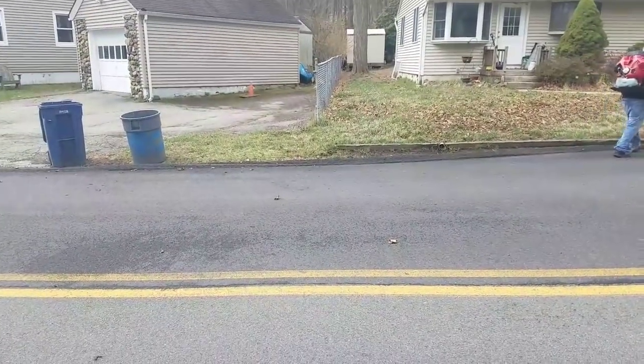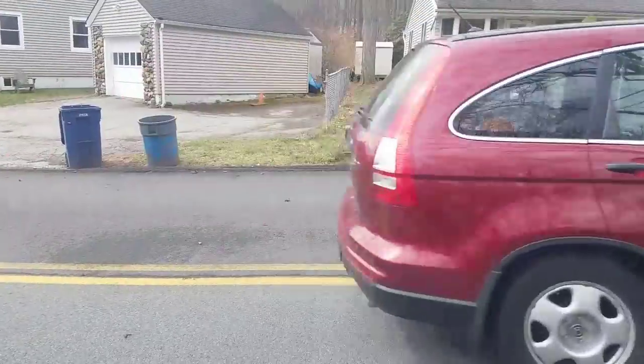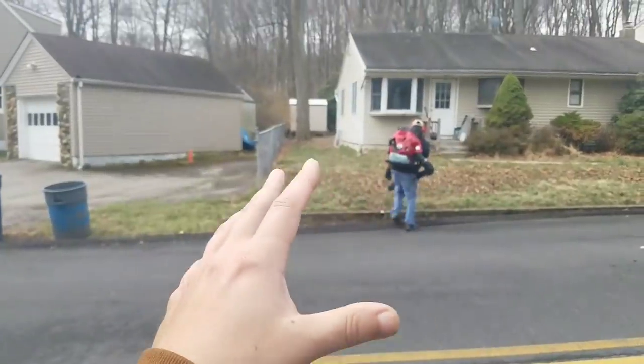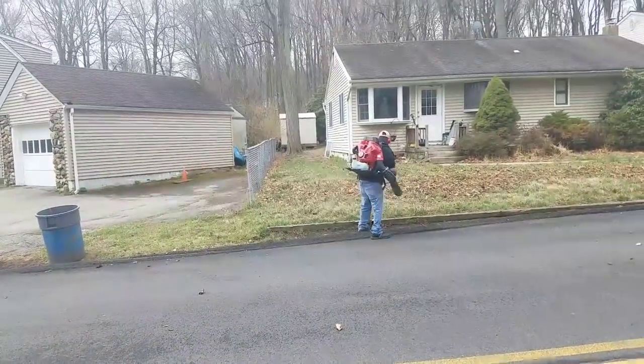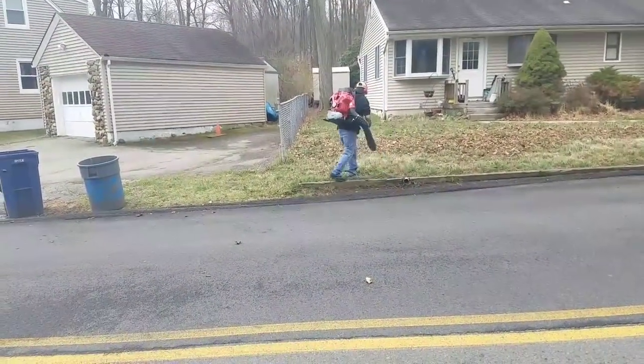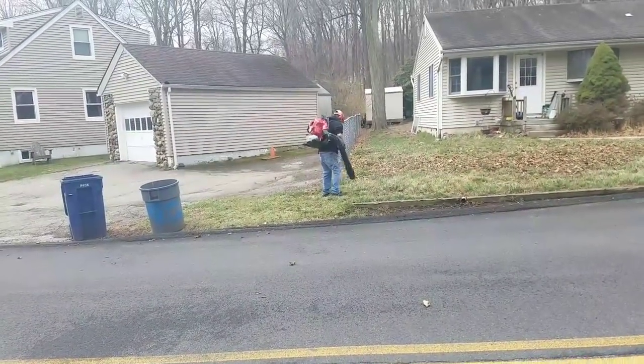Whether it's the padding on the back, or a little bit lighter. And it looks big, but it's really just the housing, because a lot of people question that also. Oh, it looks huge. It's really just the housing that makes it look that big.